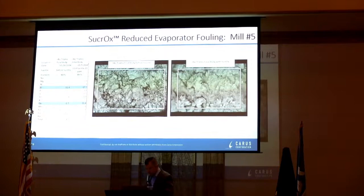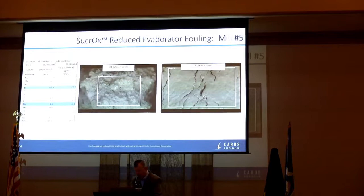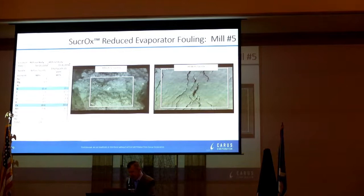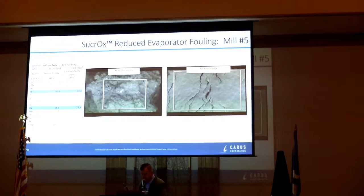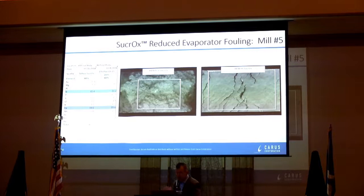And again, from the same mill, this is a different time, a different final body, different set of evaporators, but you see the same thing. You see a big reduction in the silica, and you see the increase in the calcium. So it was repeated, we saw it on several occasions, and we got this type of feedback from several of the mills, and this is exactly what we were seeing in 17 at the mill that we had.